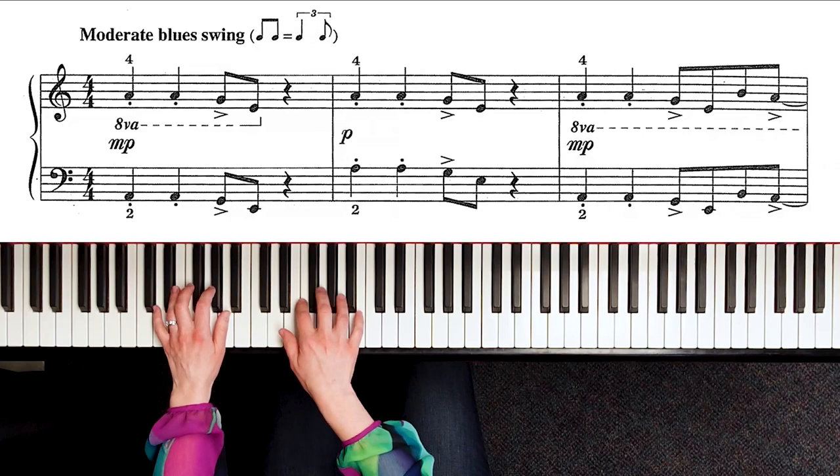Do you want to hear those higher parts, the saxophones, the trumpets? Do you want to hear the lower part, the trombones and the string bass? You can really decide in the intro. It could be the right hand. It could be the left hand.